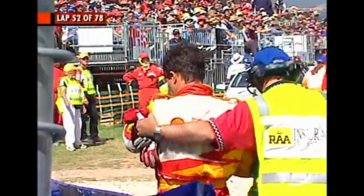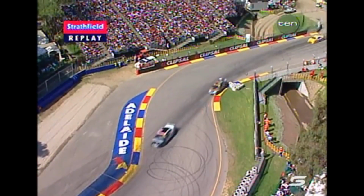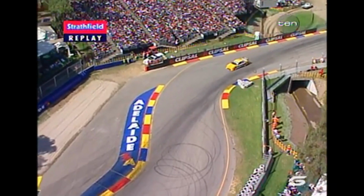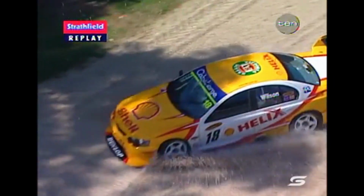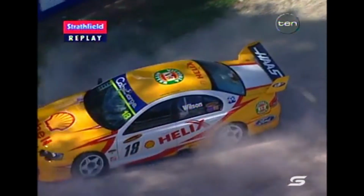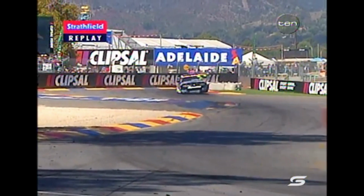Max Wilson has had big trouble at turn 1. Watch this car come in from the right-hand side of your screen. He should park it effectively, so the damage has taken place well and truly before that. Very hard to understand what's occurred there. So maybe something has shattered. There's a huge hole at the top of the screen.